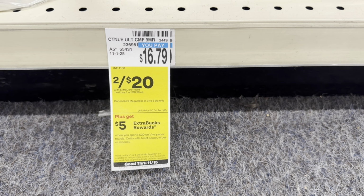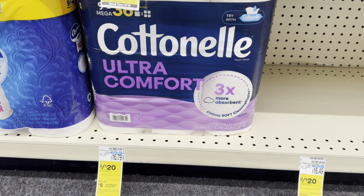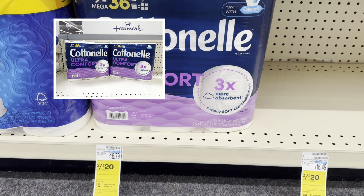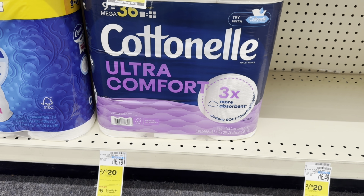My next deal is spend 20 get 5 back, and I have 2 options for this deal. My first option is to pick up 2 Cottonelle 9 mega rolls bath tissue on sale for 2 for $20. Use the $1 off digital coupon and you pay $19, get 5 back, making them $14 or $7 each.